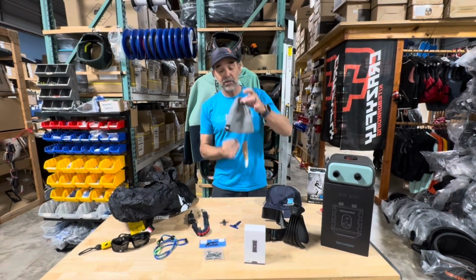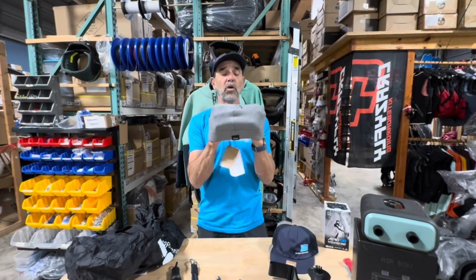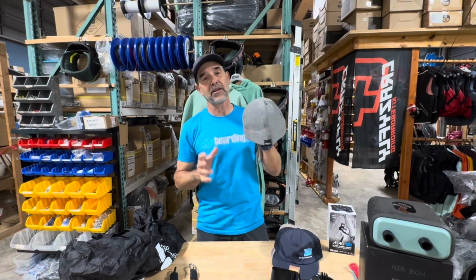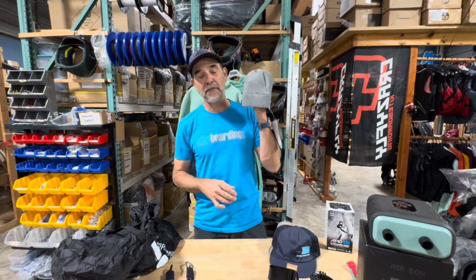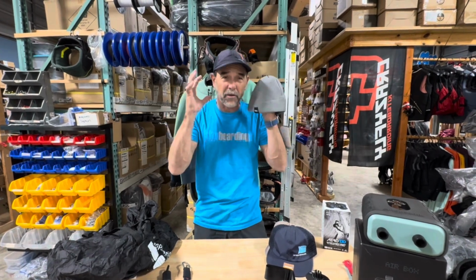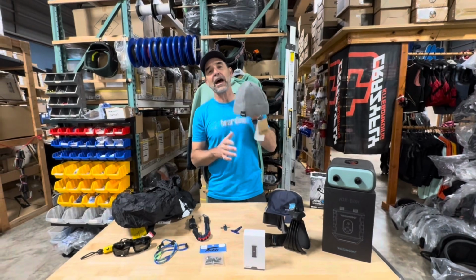Then it comes down to things like neoprene. We've got so much neoprene in here, but these are the woolly beanies. This is one of the best hats that I have used out there to keep my head warm. It's my favorite. It's soft. It doesn't give you that real tight neoprene rubber feel on your ears and your head, but it's very warm in and out of the water.